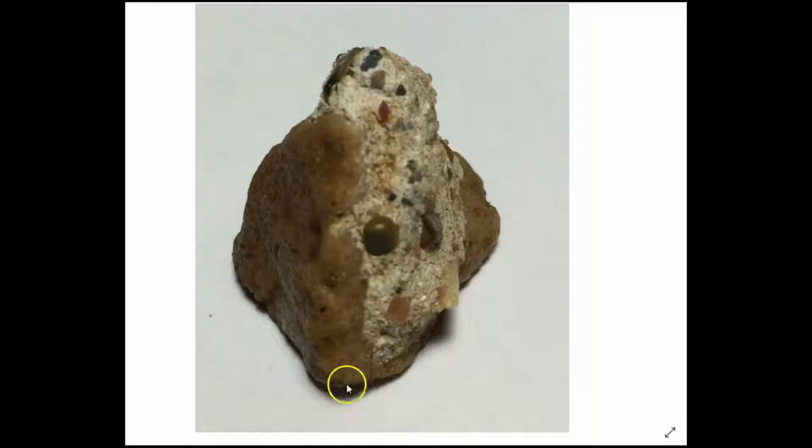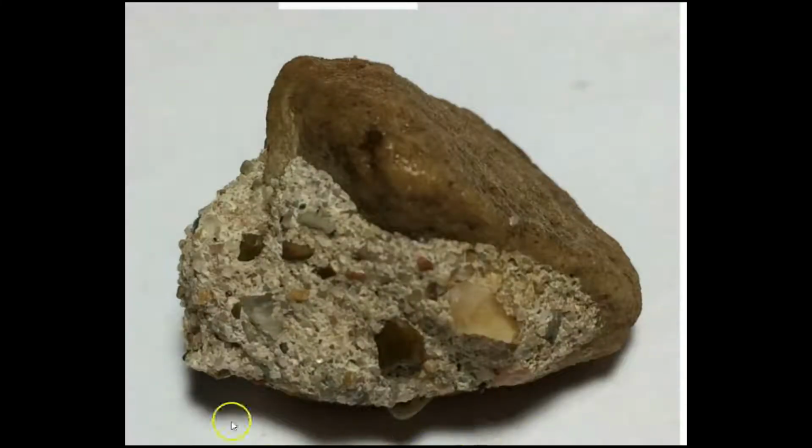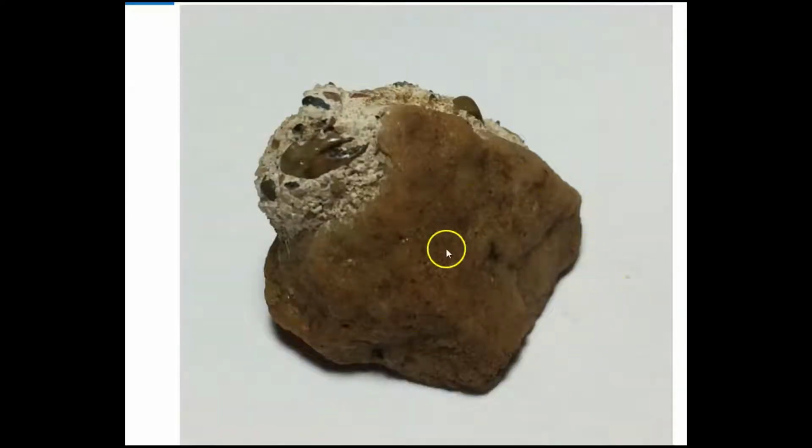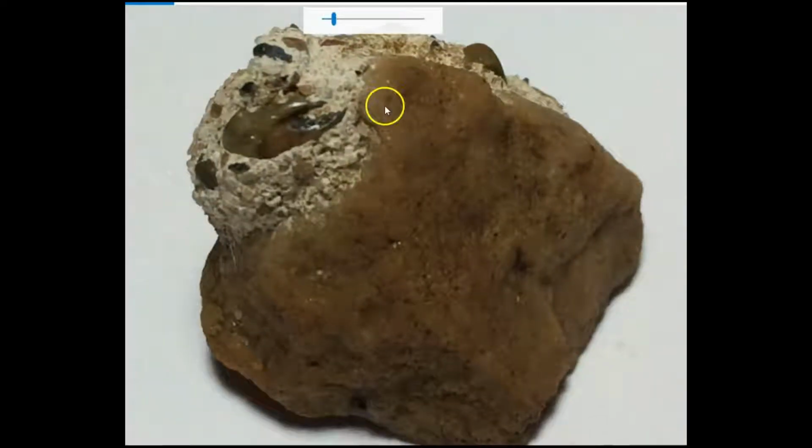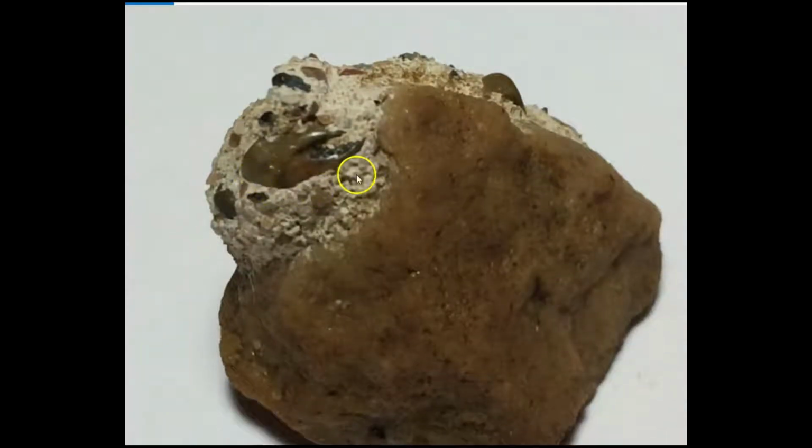We'll increase the size on this one so you can get a better look at the different color stones on the inside. And here's another view. I especially thought this was an interesting view or shot. It looks like it's got like a little fin right here in this concrete. Let's make it a little bigger. It's going to blur. But just so you can get a better look at what looks like a little fin right here.